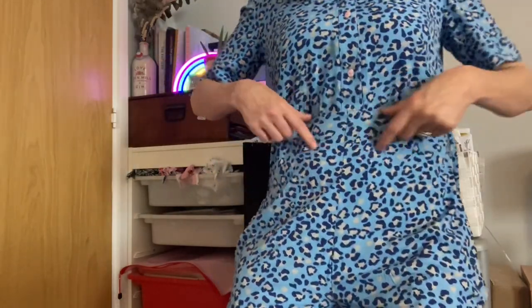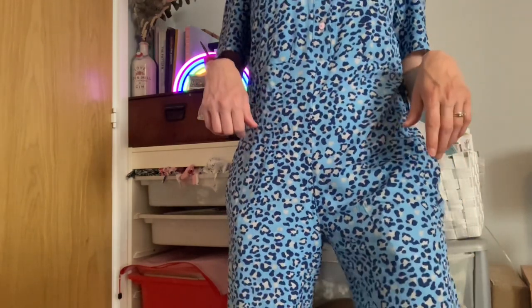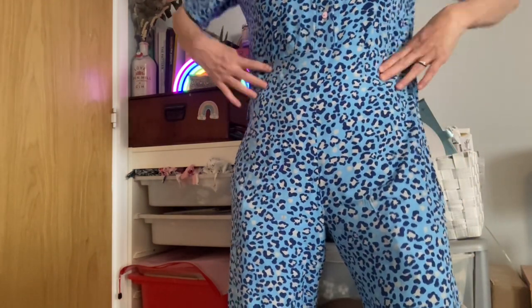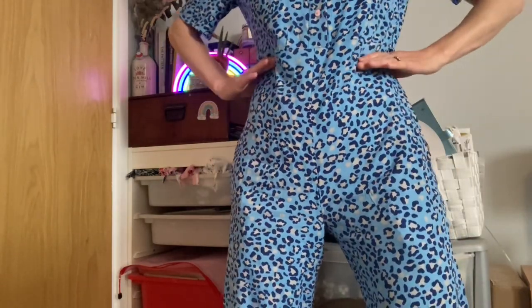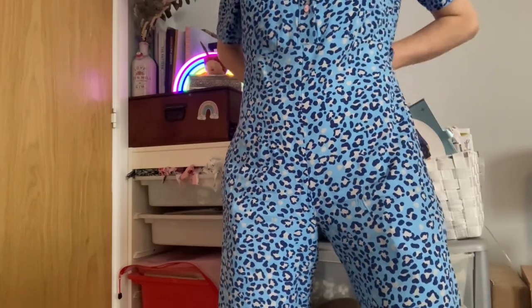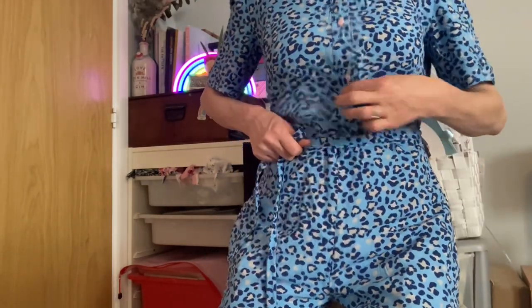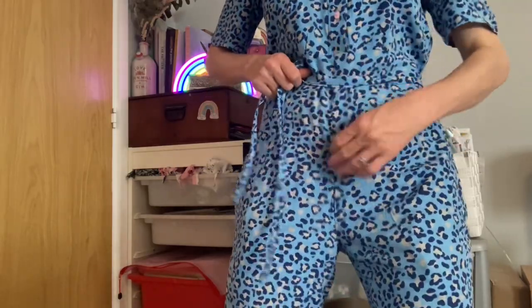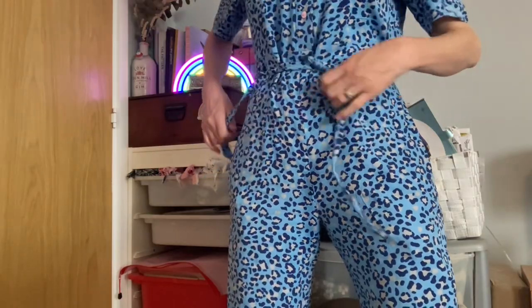And because I didn't want an elastic channel going around here, I basted them together, tried it on to make sure that I was happy with where the waist stopped. And I wanted it to stop high on my waist here. And then I've got the ties, so I've got the option to just give it a little bit of shaping. And then I've still got enough room in the top and definitely enough room in the bottom for it to be really comfortable. I'll stand up so you can see where the trousers stop.